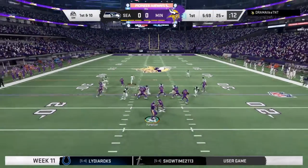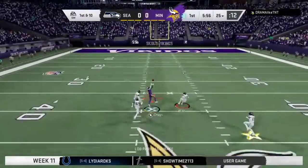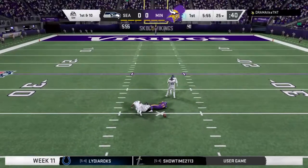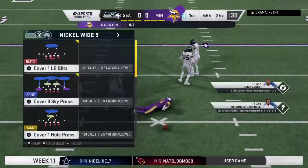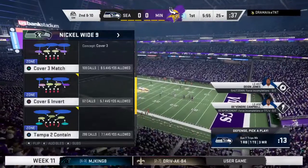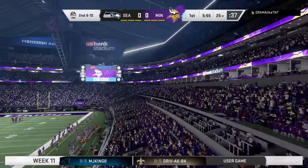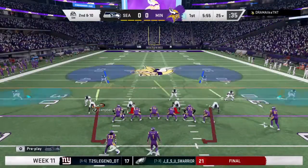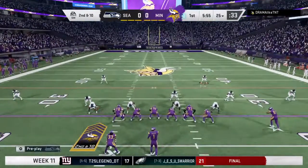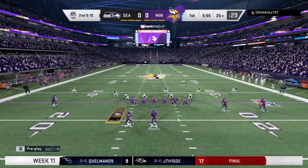On 1st and 10, Newton. Oh, he's going to take a shot right away. And that'll wind up incomplete. Trying to give his man room to run under it, but it's 2nd down. Well, that certainly looked like something that they discussed all week in practice getting ready for this one. Take the big shot right out of the gate. At worst, you'll open up the defense a little bit, loosen them up, have them back on their heels.